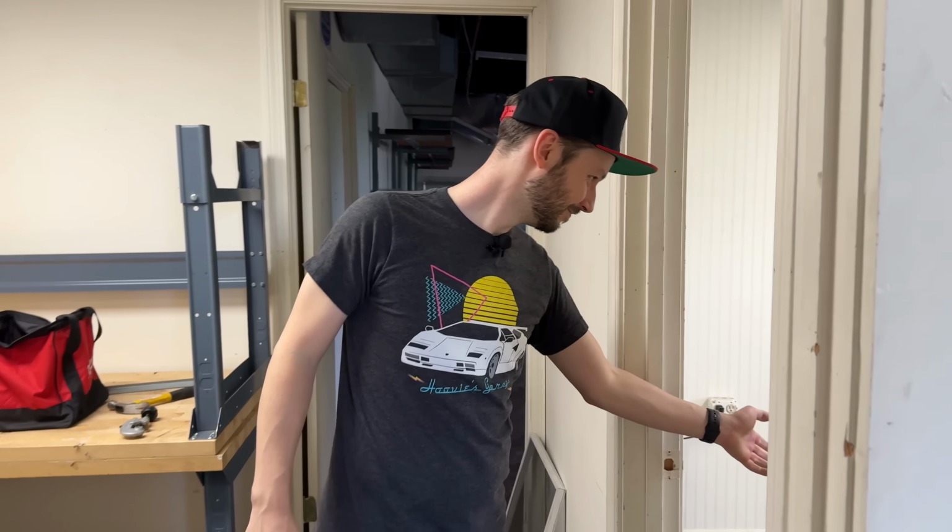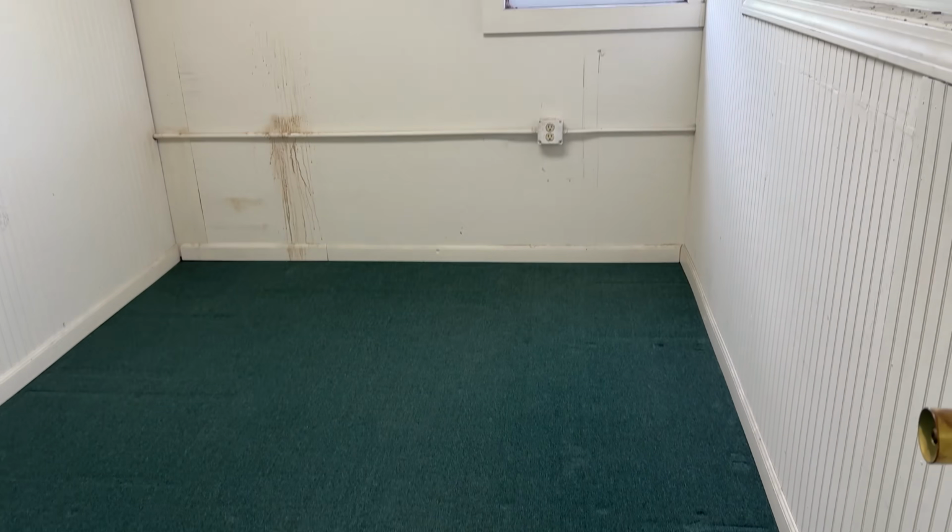Now this might be my favorite room of all because of how far it's come. Come here. Do you remember what this looked like before? Look what it looks like now. Look at that clean rug. And you know why it's so clean?